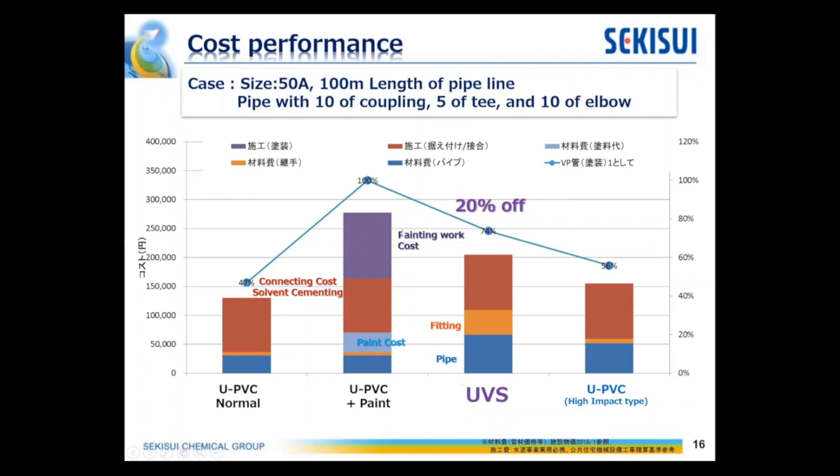And when we look into maintenance for UVS, we can prove that even after 20 years, you don't need to do any repainting. However, for UPVC pipes, after 3 to 5 years, you might need to do periodical maintenance to repaint the pipes. Normally, these outdoor pipes will be installed at a high level. So you need scaffolding to do the repainting work, and this adds additional cost to the maintenance.